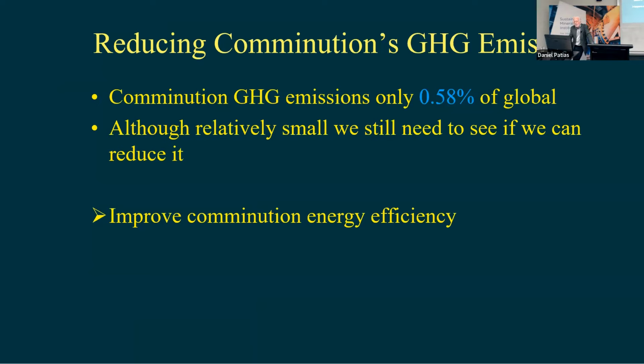Now, although it's relatively small, in my view, that doesn't mean to say, and I'm certainly not saying, that we should therefore ignore it and not do our very, very best to try and reduce it. How can we do that? Of course, the most obvious one, and it's the subject of quite a few research programs around the world that people here have worked on, different ways of comminuting rocks, trying to find a way of reducing the amount of energy that comminution consumes.